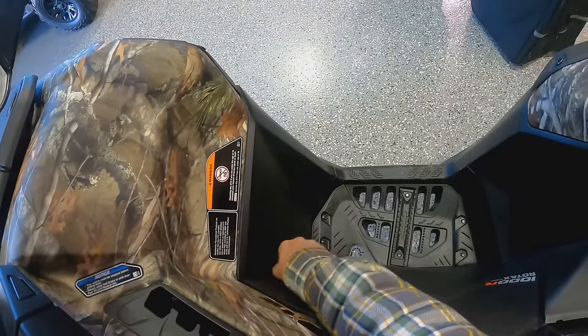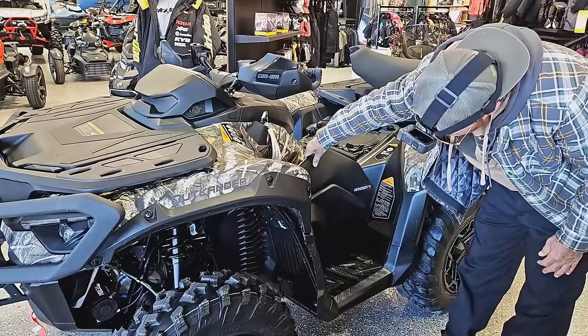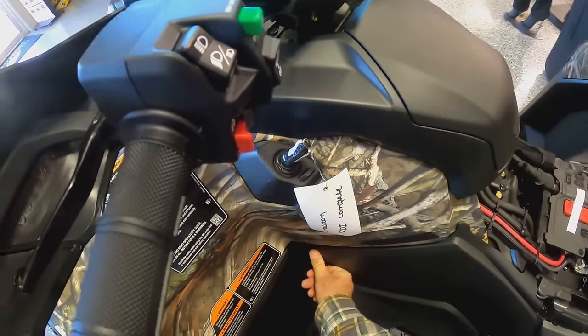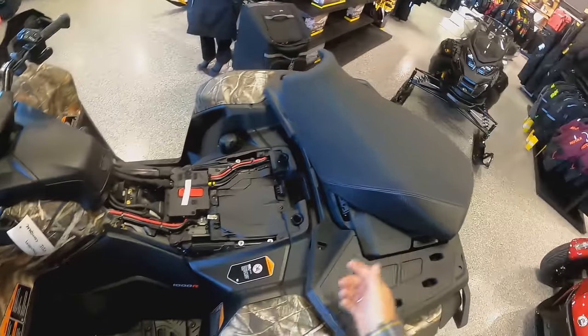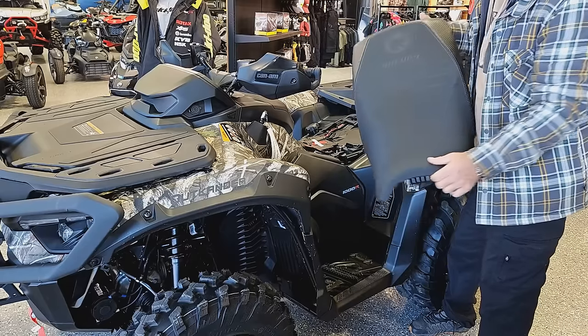You guys can see via my head mount camera. That's great. One hand, no fighting and pushing and losing rubber grommets. Pretty cool. Snaps in there very nice. Locked in. Love the seat. Feels very lightweight. Like the texture. Very nice.